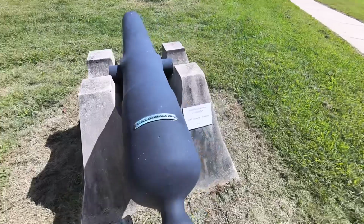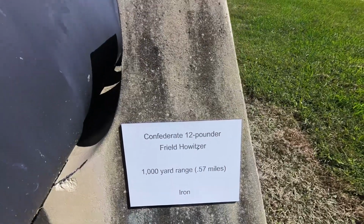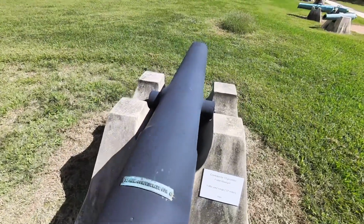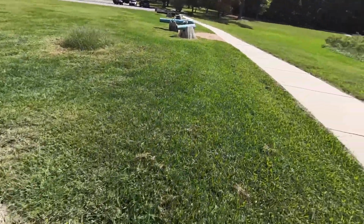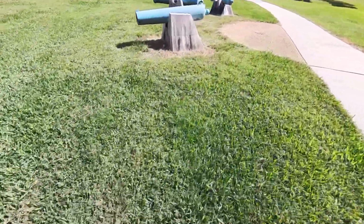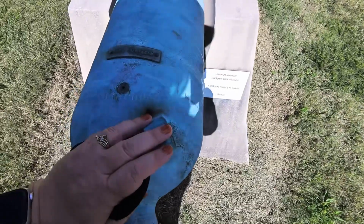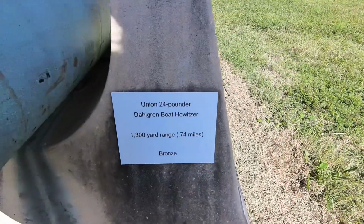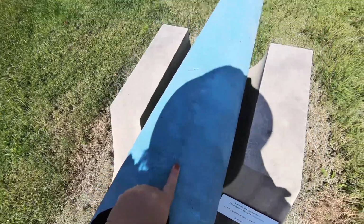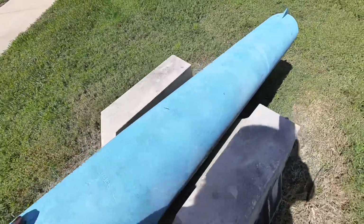Over here is another 12-pounder Confederate gun. A Freed howitzer. Iron, 0.57 miles. But again, no U.S. mark. So they definitely had ones that were made for the different sides of the battle. These must be all brass that were coming up to a bronze, as they're all green. This is a boat howitzer, a Union 24-pounder Dahlgren boat howitzer, 0.74 miles, bronze again. There it says Dahlgren. There's something up here, because you can see 1865 in AD. So that's really interesting, but they don't tell you that.